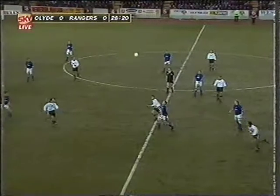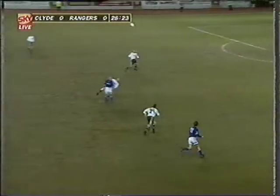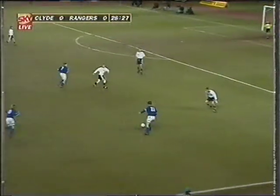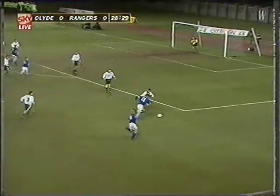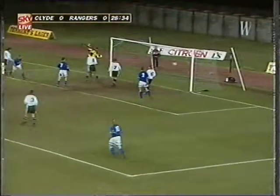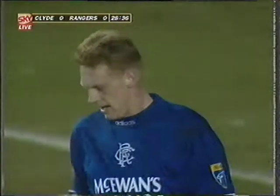It's well timed by Anand. Moore recovers. Mistake by Thompson. Here's Miller. Now Laudrup. Cole goes outside him. He's not required. Here's Laudrup. And the header from Van Bossen goes wide.